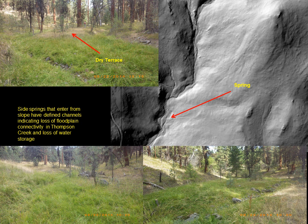Another unique characteristic for the Thompson Creek was the presence of side springs entering from the hillside toe slopes. Many of these have channels associated with them, indicating that the stream channel is slightly incised within these areas, and floodplain connectivity has been lost to some degree.